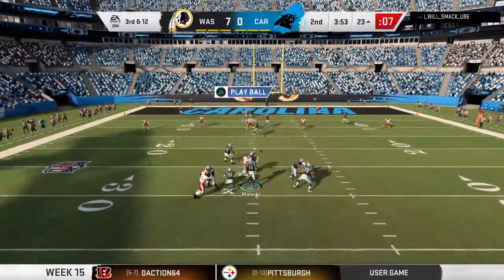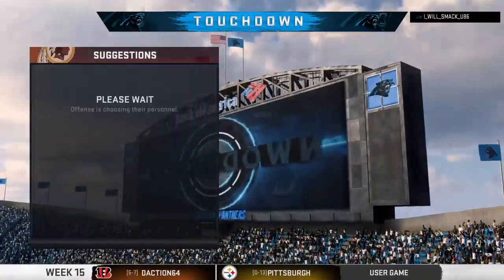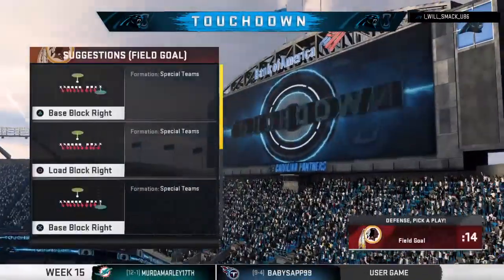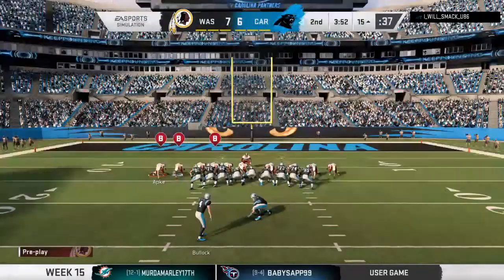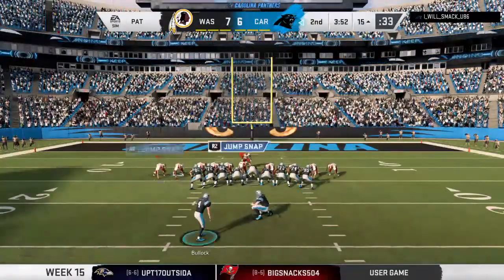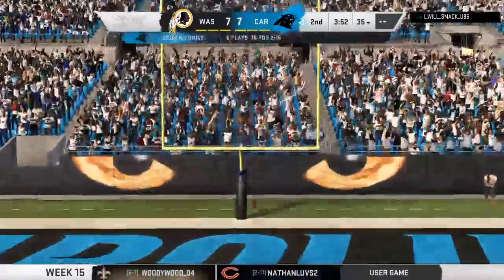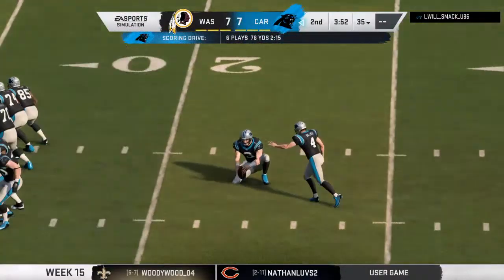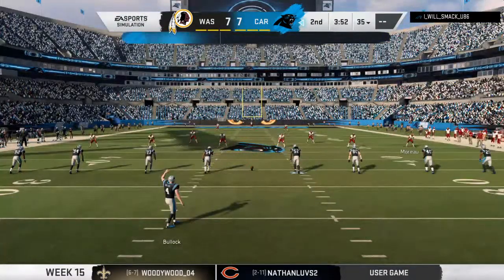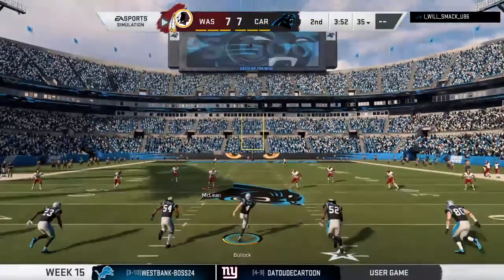He'll look to throw. And he will take it across for a Panthers touchdown. Curtis Samuel, his 9th touchdown of the season, as they are now on the board here in the first half. Extra point up and good by Bullock, and we are tied at 7. So all even at 7 now as they kick it away.